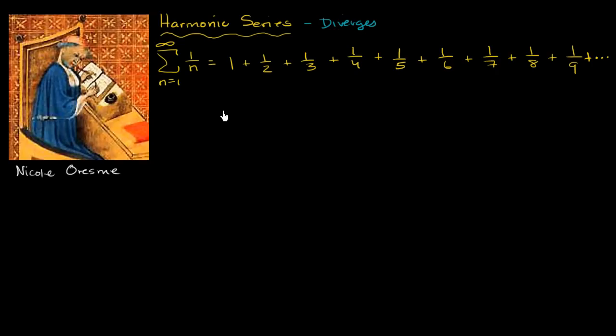Well, one way to think about it is he replaced each of the terms in the harmonic series with the largest power of 1/2 that is less than or equal to that term. So what's the largest power of 1/2 that is less than or equal to 1? Well, 1/2 to the 0 power is 1, so I'll just write the 1 there. Now, what's the largest power of 1/2 that is less than or equal to 1/2? That's just 1/2 to the first power, which is 1/2.